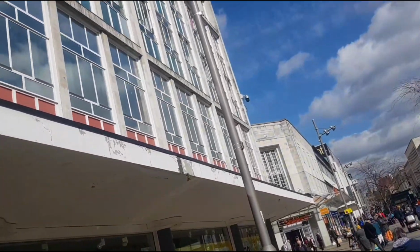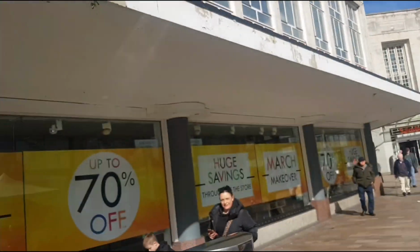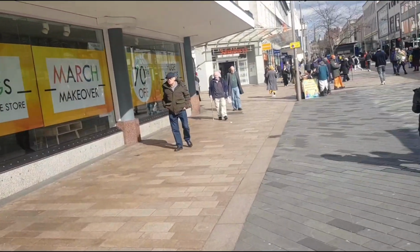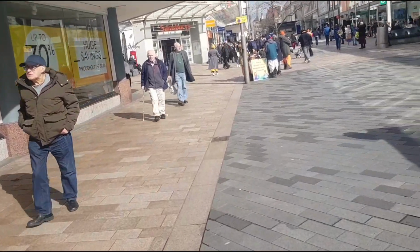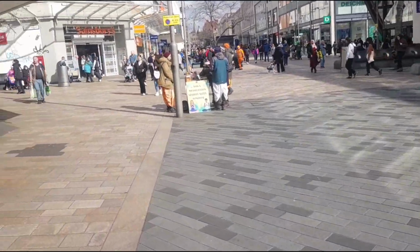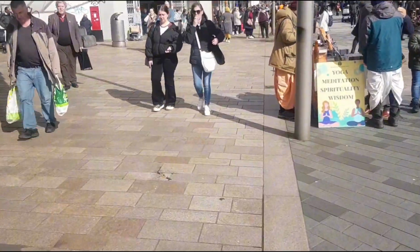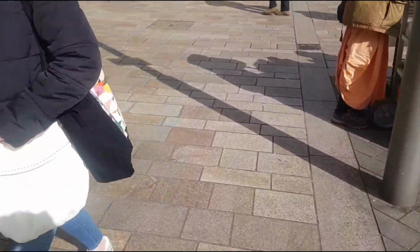This store here, Atkinson's, very famous in Sheffield, has a plaque because there was an air raid shelter underneath that, and there were people injured there. People were trapped as well.